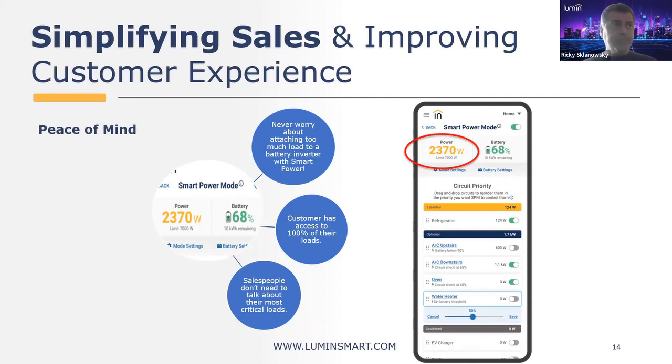So in this instance, the AC upstairs is the highest rated load, and Lumin will try to keep that on first. But the water heater at the bottom, if we're approaching 7,000 watts, remember that's the continuous rating of the inverter, we're going to start shedding those lower priority loads to make sure that it stays under 7,000 watts. So in this instance right here, we see the water heater was shed to stay within the system's capabilities. So what you have in essence right here is a dynamic critical loads panel.